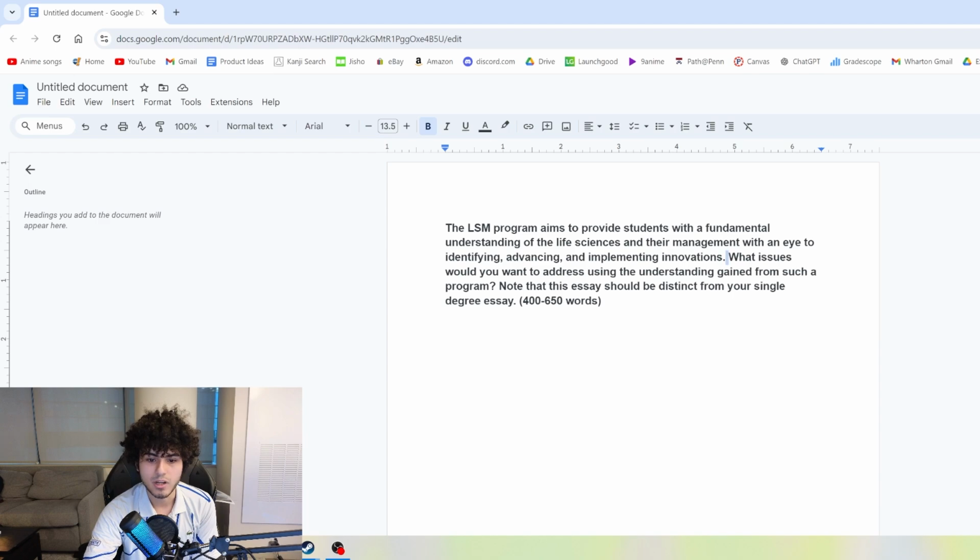And it basically asks you, what issues would you want to address? It asks you for that clear goal. And then you probably want to end the essay by tying it up with some benefits that LSM in particular provides you.